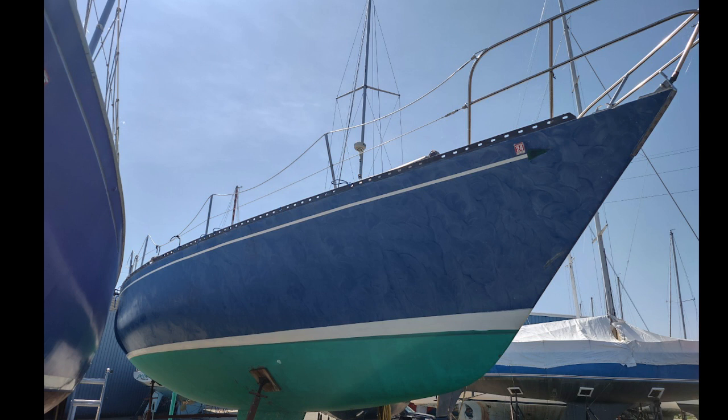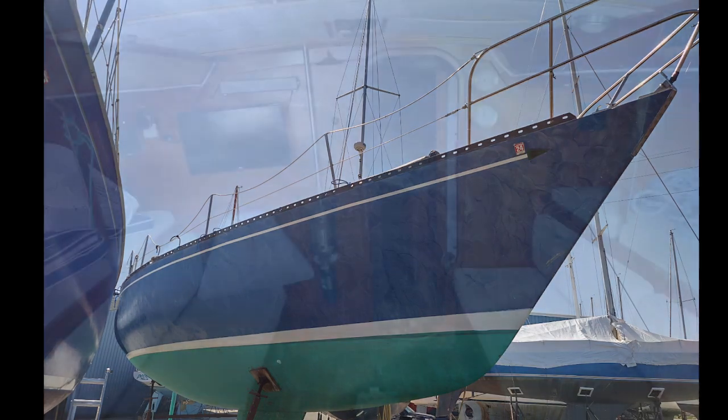I got 2 coats of wax on it this spring as usual, a restoring coat and a polish coat, trying to bring that finish out better and better every year. Did not do bottom paint this season for obvious reasons. She's going to stay on the hard.